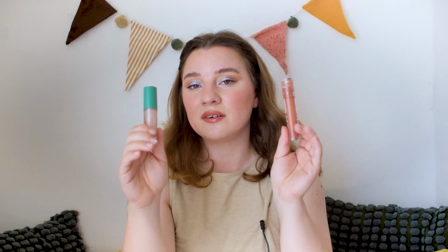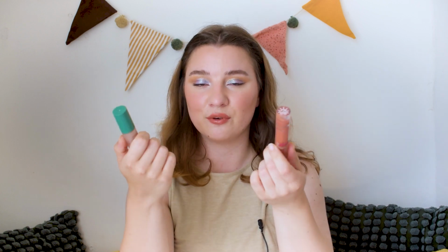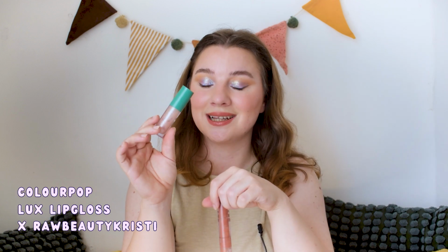Then the glosses are a little bit surprising because if there's anything that I'm wearing on my lips, it's a gloss. Even if it's the bare minimum, a gloss is what I'm gonna wear. But unfortunately, I did not wear any gloss. The first one is the Tower 28 Milky Lip Jelly in the shade Cashew, and then the other one is the Colourpop Luxe Lip Gloss in the shade Glacier, and this was their collaboration with Rawbeautykristi.